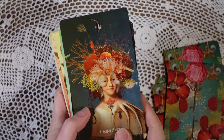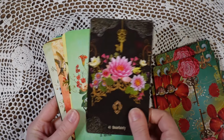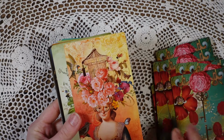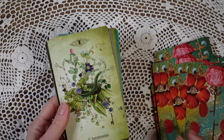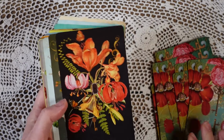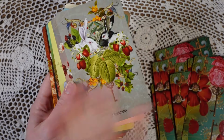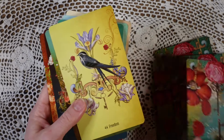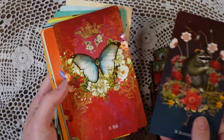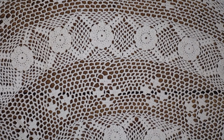The real highlight of this deck to me is these keeper cards. I've been loving using this one, and really loving especially when these keepers show up. I just think they're so cool. But oh, look at that. It's a beautiful deck. And I'm really intrigued to try doing readings just using this deck, because I think it'll make a nice story and a nice picture on the table. But yeah, I've been really enjoying that one. That's the Unlocking the Secret Garden.